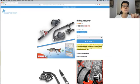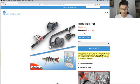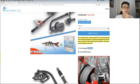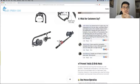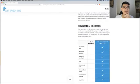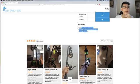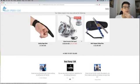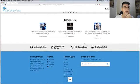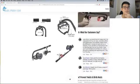Add to cart, free ebook. Okay, see, you are using upsells, like a free bonus, talking about the free ebooks. Good for this one. And then free shipping, all these things. More photos. Good, you have the GIF. You have all these things. It looks okay. You have all the reviews, other top sellers, some reviews. It's good. Actually, it looks really nice.